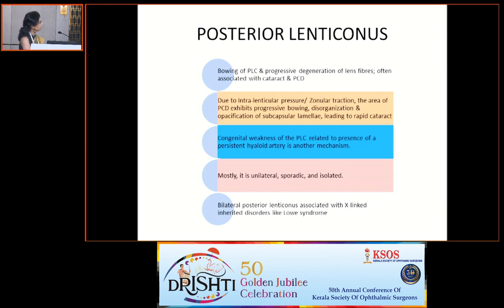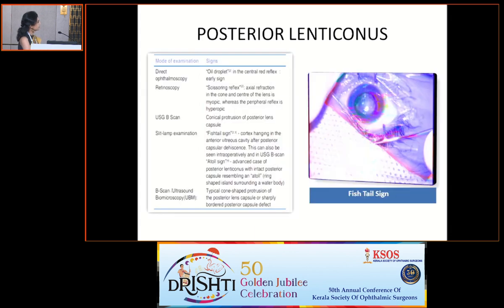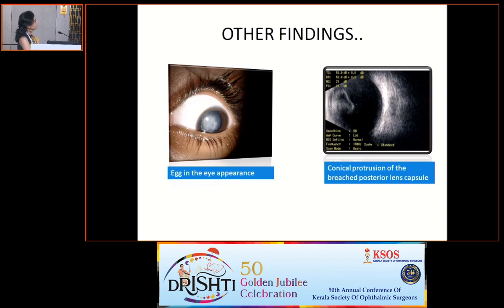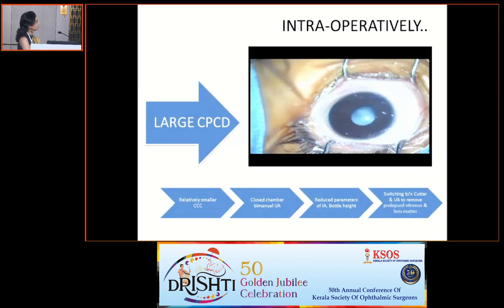So posterior lenticonus is often associated with cataract and posterior capsular deficiency, and another important sign which you may find is the fishtail sign, which you can appreciate on moving the eye, showing the prolapsed cortex into the vitreous cavity. Case 2 is that of a child who presented with intermittent exotropia, central opacity in the form of an egg in the eye appearance, and ultrasound B scan again showing a conical protrusion of the posterior lens capsule.